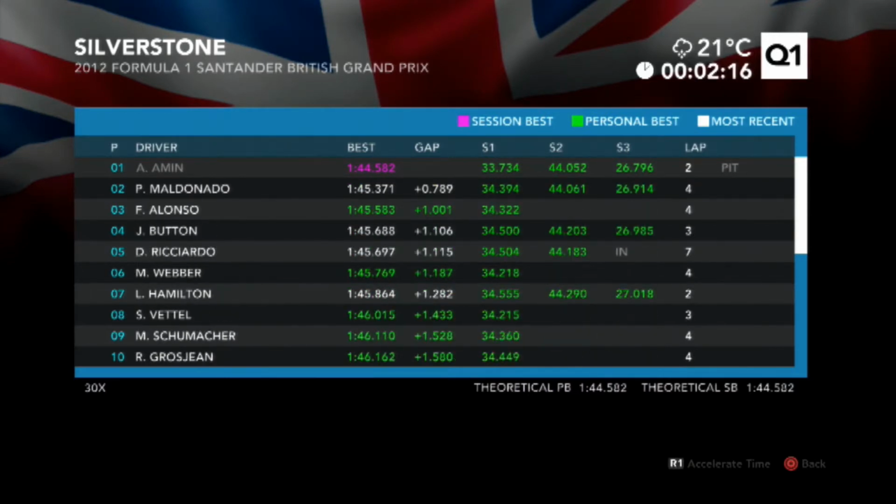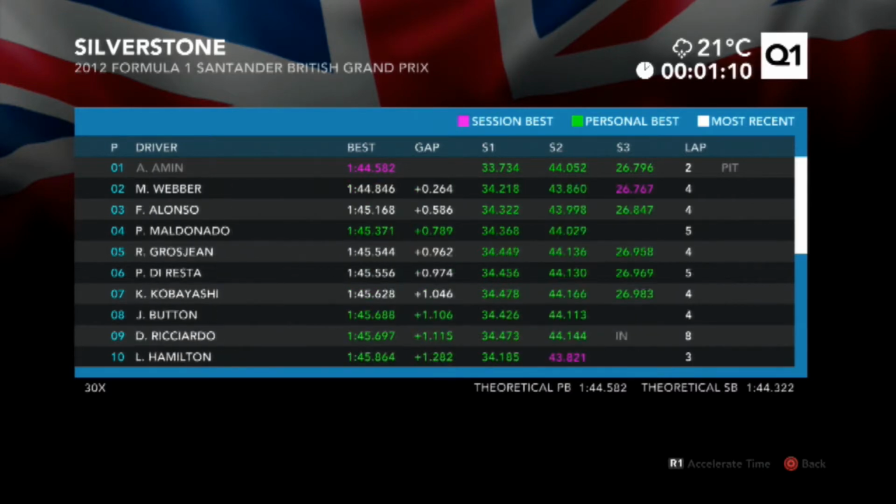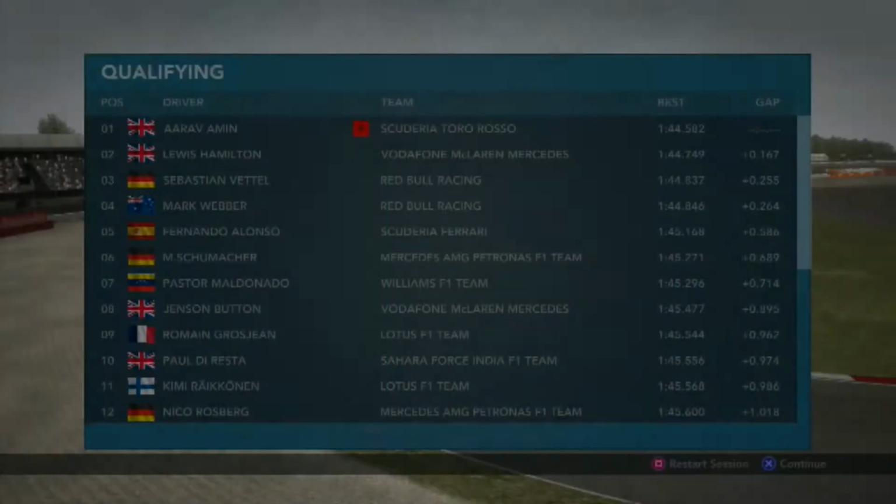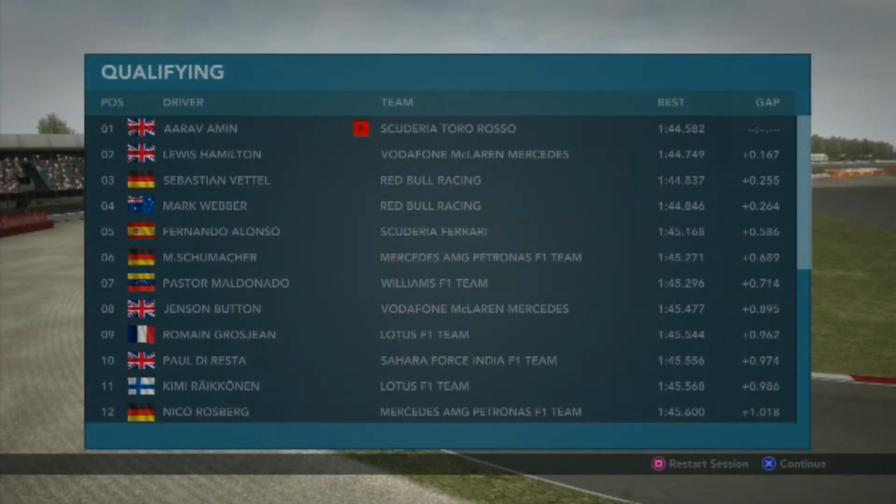Yep, and nothing's moving really. Maldonado, wow. So now everyone's gone out. As I said before, now the session's ended, and it's turned out that I'm only a tenth quicker than Hamilton. So I guess everyone turned up the engine, because a few of the back markers, like Maldonado there, you saw for a second, sped up and got second.